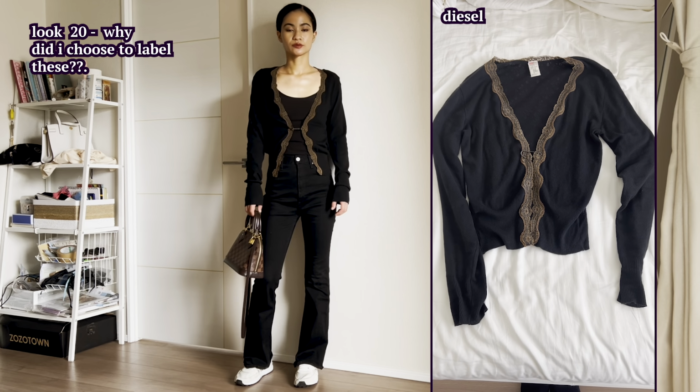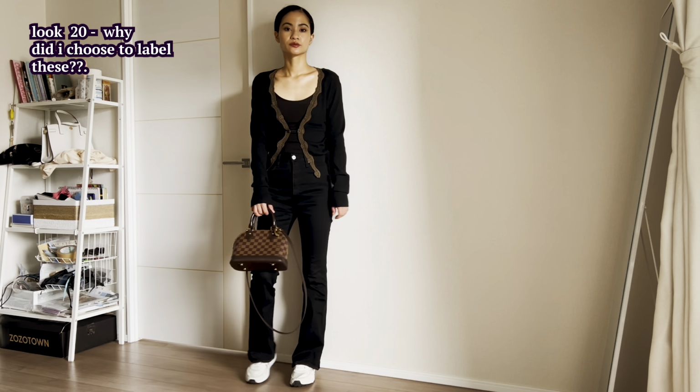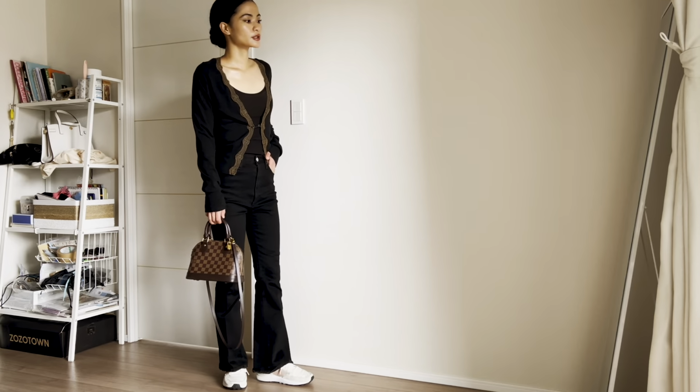And this one is from Diesel and it's 100% cotton. It's also one of my favorite thrifted finds this year. I love the kind of lace trimmings and the safety pin for a closure.